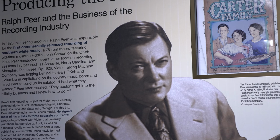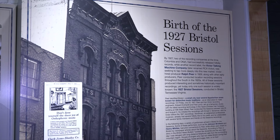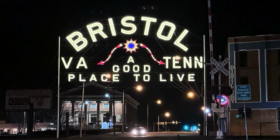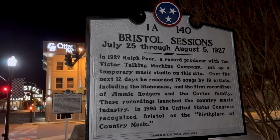The museum is in Bristol, Tennessee, Virginia, because this is where the 1927 Bristol sessions took place, and those are integral recording sessions that really jump-started early commercial country music. A recording producer from the Victor Talking Machine Company, a man named Ralph Peer, came here in 1927 specifically to look for what was then called hillbilly music. So that was old-time traditional, what we would call the beginnings of country music. This was sort of a new thing to go out of the major studios in New York or the bigger cities, and part of that was due to a change in technology that made that possible.